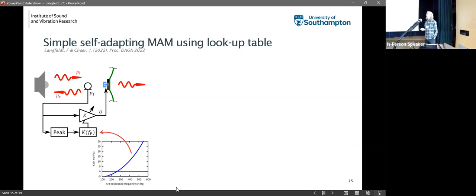I will show you maybe the simplest realization of this tracking behavior, where we added to the control setup I showed you earlier an algorithm that detects the actual frequency where we have the peak. The peak detection algorithm could be based on the FFT, for example. It will output the actual frequency that we want our metamaterial to be tuned at. But we need to know what kind of gain K we have to apply to get our metamaterial tuned to the specific frequency.